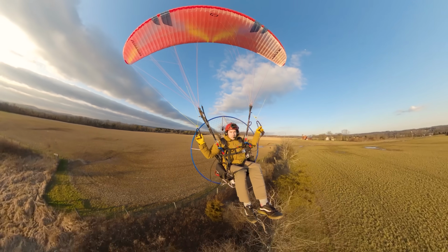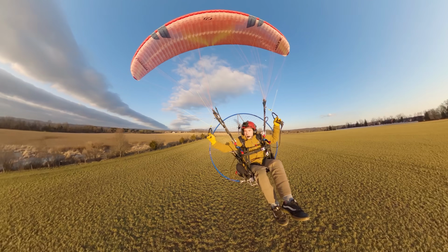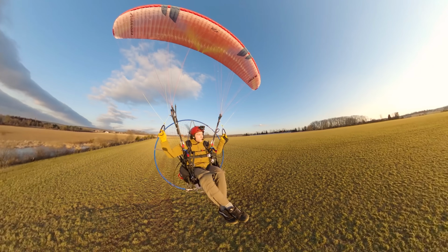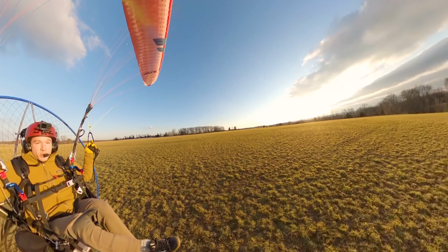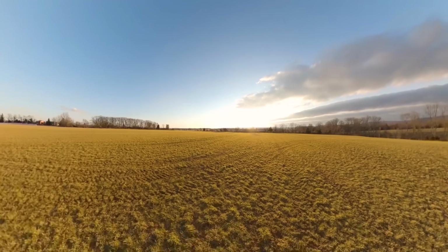First off, to preface this Scout versus Maverick comparison, I always say there's no perfect paramotor, there's only a perfect paramotor for each specific person. So this in no means implies that one paramotor is better than the other. They're both top of the line, really good high-level paramotors. There's nothing wrong with either of them.